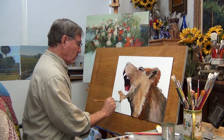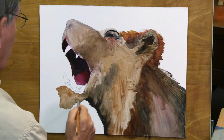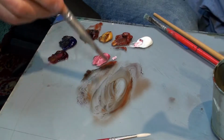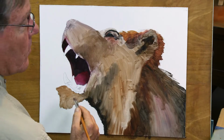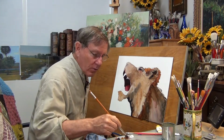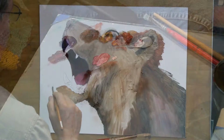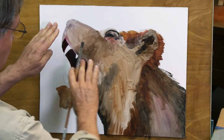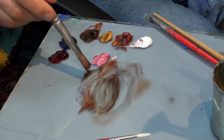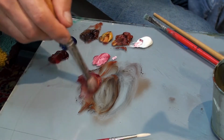There is just no real recipe for doing paintings. Each painting is so individual all the time. And all this is so subjective anyway. Each painting has to find its own way. I'm starting to feel the form of this lion now, where these planes sort of go in and out and around. I'm going to pick up some red and some yellow ochre.